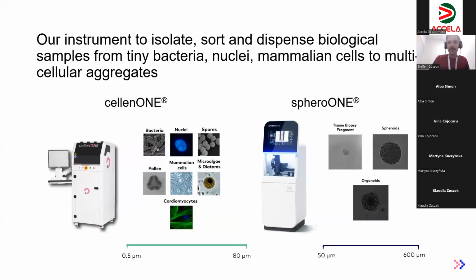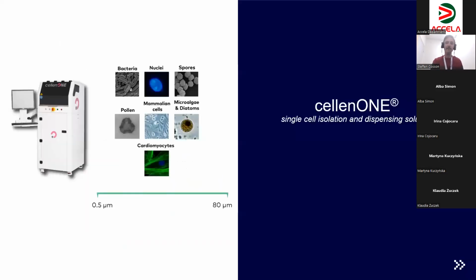So cellenONE is developing instruments that allow our customers to address some of the specific needs, in particular isolation of single cells with the cellenONE, and now also with larger cellular aggregates. And with the two instruments, you can process, isolate, and dispense a large range of biological samples for various applications. So first, I will go through our flagship instrument, which is the cellenONE, an instrument dedicated to isolation and dispense of single cells.